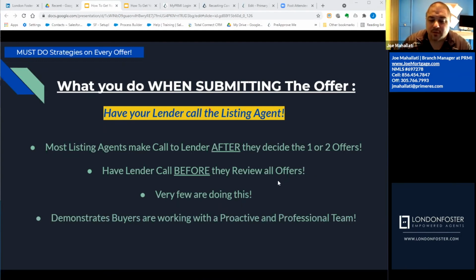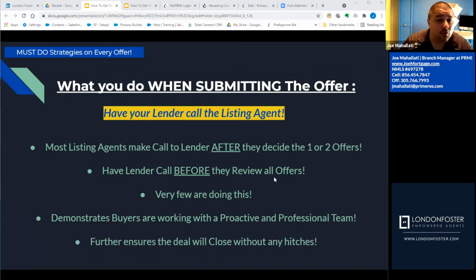It demonstrates the buyers are working with a proactive and professional team. Okay, and it further ensures the deal is going to close without any hitches. If the lender's already saying, hey, look, I got this client, not only are they pre-approved, but it's not a pre-qual. I got all their documentation. You sign, the minute you execute the deal, we're ready to get this thing into underwriting. You know how far that will go if they hear that from the lender?